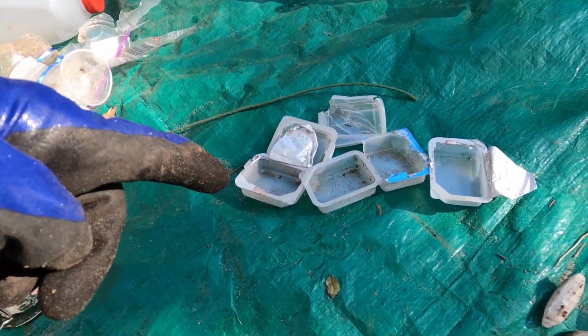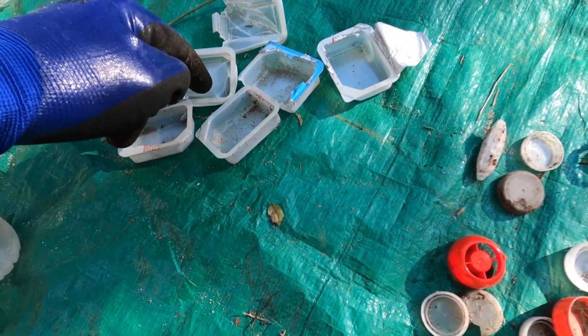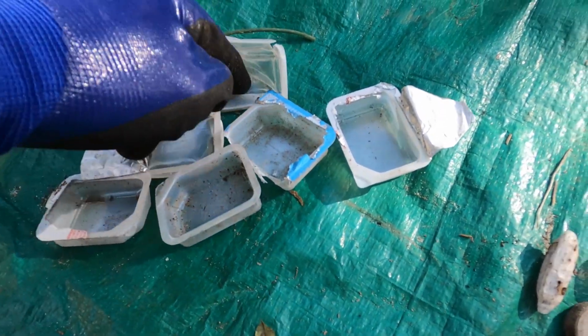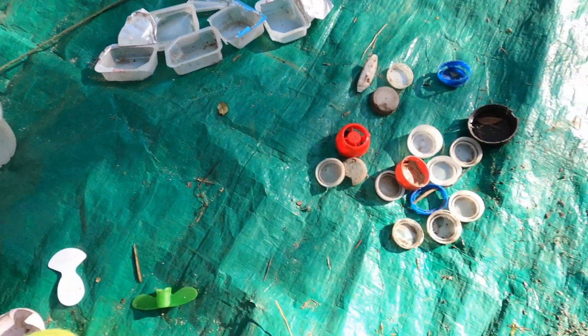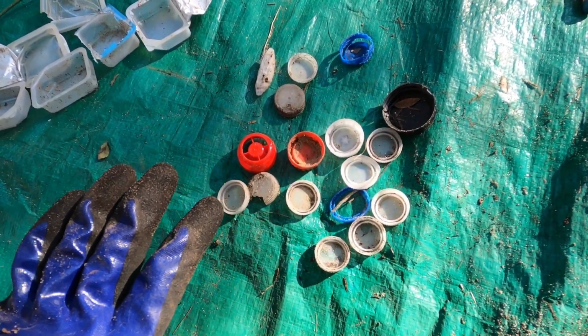And really close to the pavilion, lots of sauce packets. It could be ketchup, honey mustard, you name it. 1, 2, 3, 4, 5, 6. We got 6 of those, and a bunch of just random bottle cap lids.